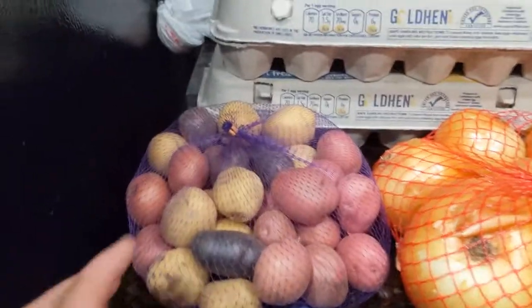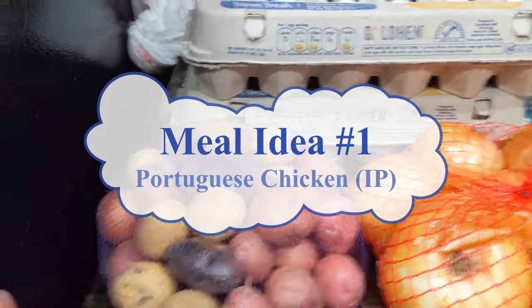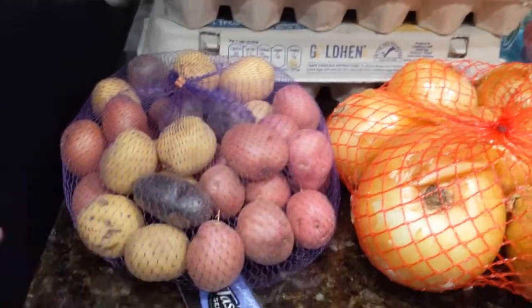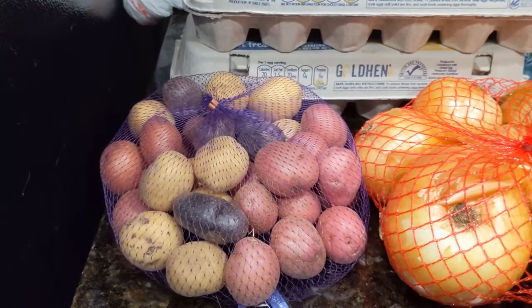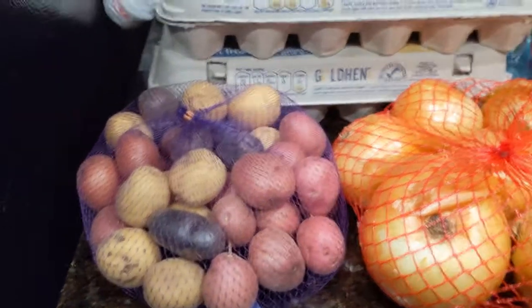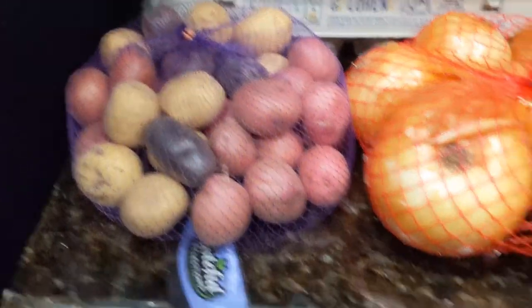They are adorable, but I'm going to be using this in a dish called Portuguese chicken, which is a deceiving name because I really don't think there's anything Portuguese about it. According to the recipe, it's actually more of a Chinese dish. But anyways, it calls for some red potatoes that are cut into smaller pieces. So I thought instead of cutting red potatoes, which they only had a 5-pound bag of at Aldi, I would get this smaller bag of baby potatoes and just wash these and cook them just the way they are.